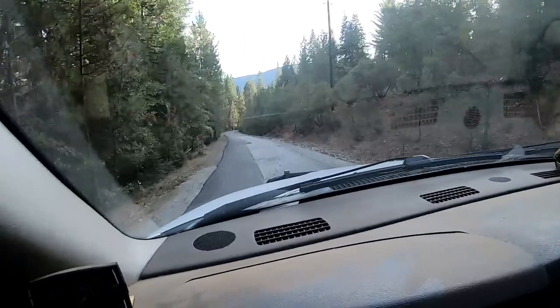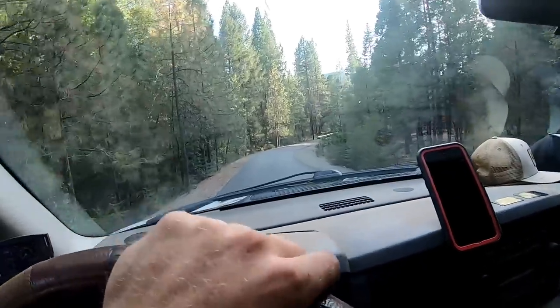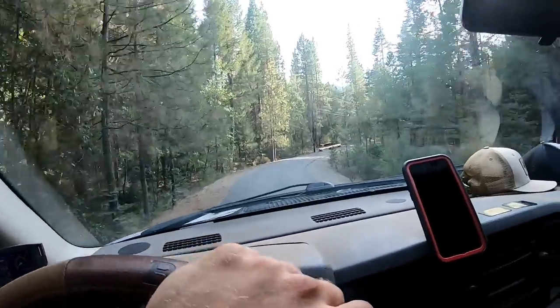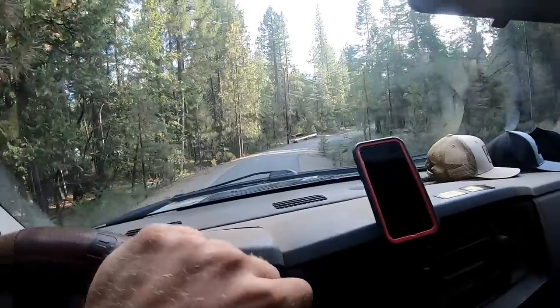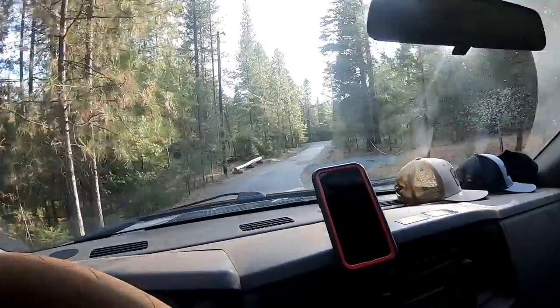That's all trailer brakes. Let's get a little truck involved. There we go. Truck, just so you guys can see. Man, it is bobbling me around. I'm hating that. I'll have to pull over and reposition this thing if it gets worse, though. Thought I had enough tongue weight. We'll see.